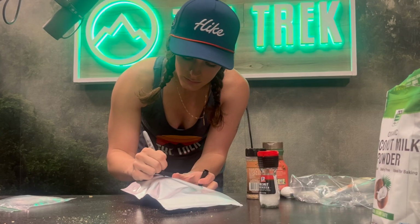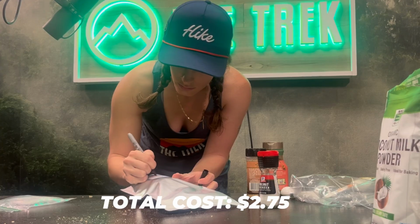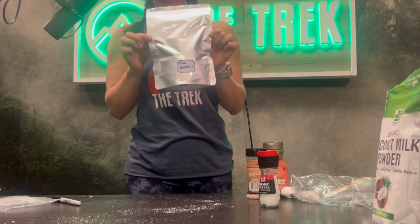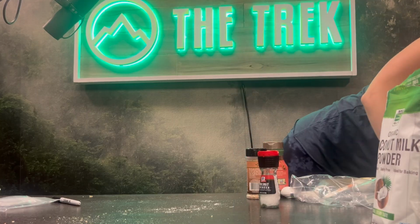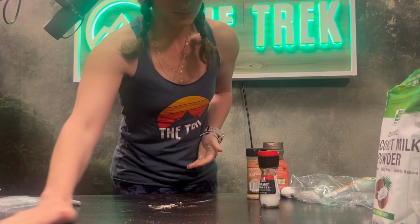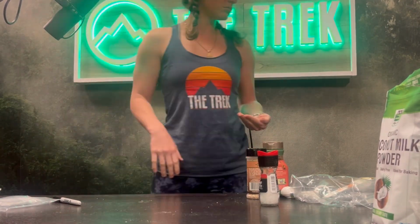Now, when it's all said and done, this meal cost me about $2.75, and of all of the meals of this series, I would say that this one is probably the least calorically dense and has the least amount of protein. However, if it is a later hiking day or I just don't have much of an appetite, I'm going to be happy that I have this in my kit.